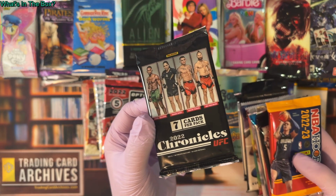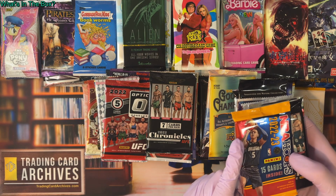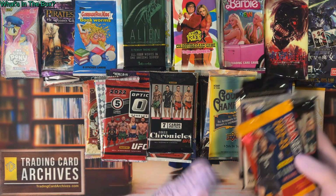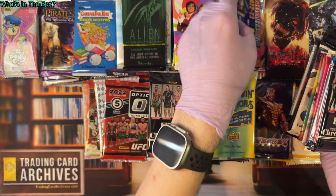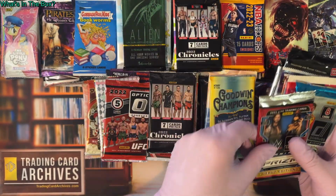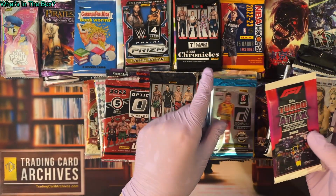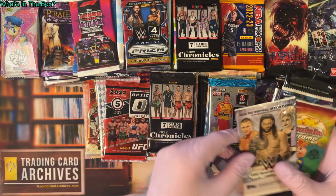Here's another UFC cards. These are Chronicles. You'll see a lot of Chronicles in our collections because that's an anthology series that Panini makes. And so when you open Chronicles, you get to see everything. Here's Hoops. This was one of the first packs we bought in the archives. Here's another Chronicles. Say Prism. These are a little bit higher end wrestling cards. There's a Don Ross Racing. Turbo Attacks. You're getting some goofy stuff here for sure.